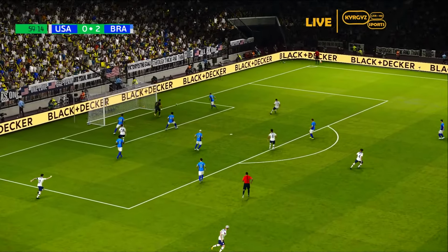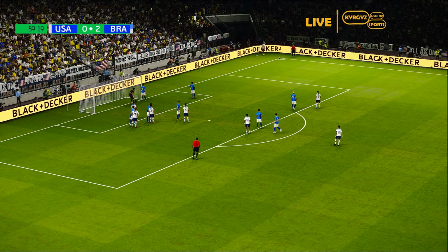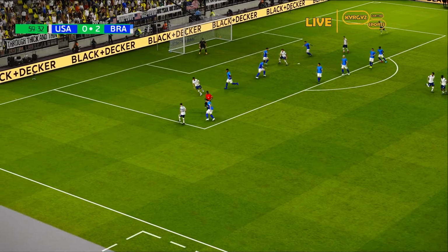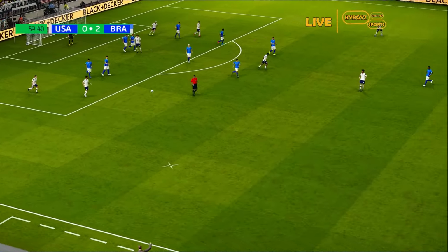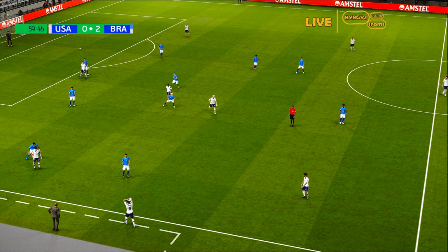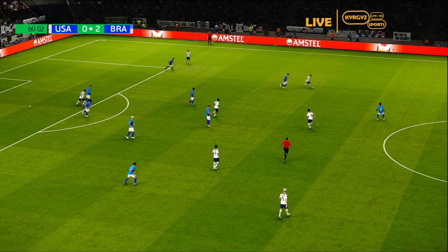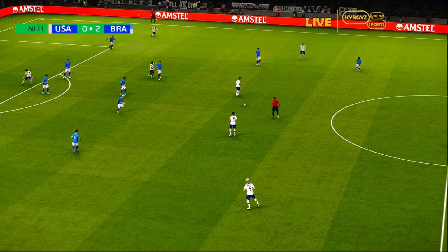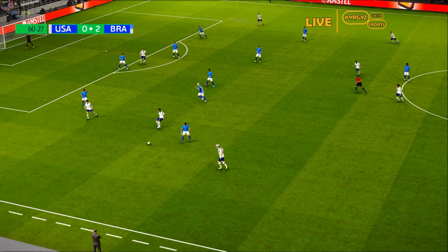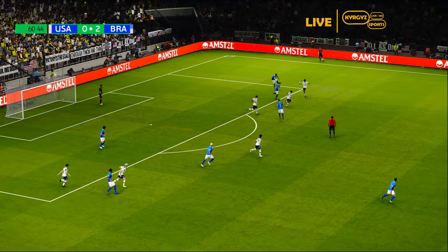Here comes another cross. Tries to get it clear. Gabriel attempts a clearance. Now it's McKennie. Now there's a fine ball. Marquinhos gets good distance on it. McKennie. Musa. Adams. Here's McKennie. Adams, 60 minutes played. McKennie with the delivery. Yeah, I think if that can be repeated, there's a good chance of a goal.